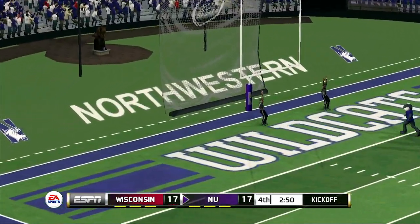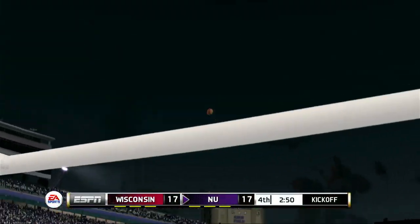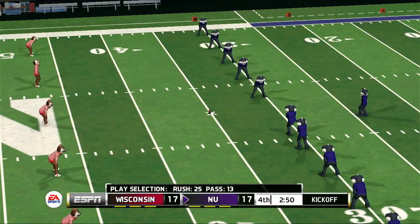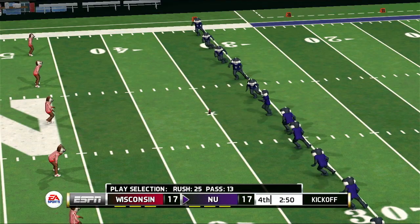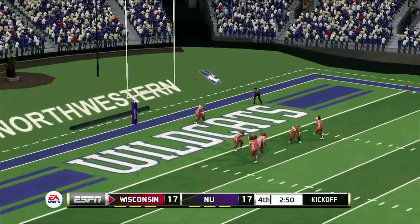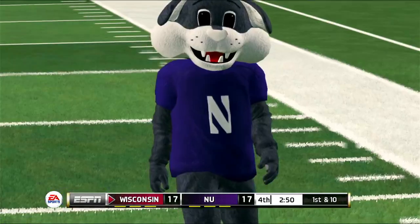Kicks up, and he's got it. Looks like they're ready for the kickoff. Excellent kick. And they can forget about returning this one.